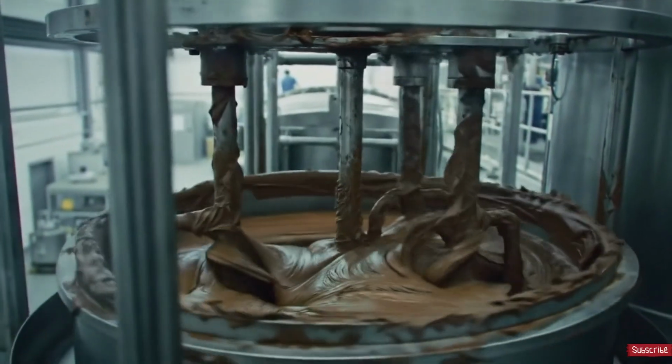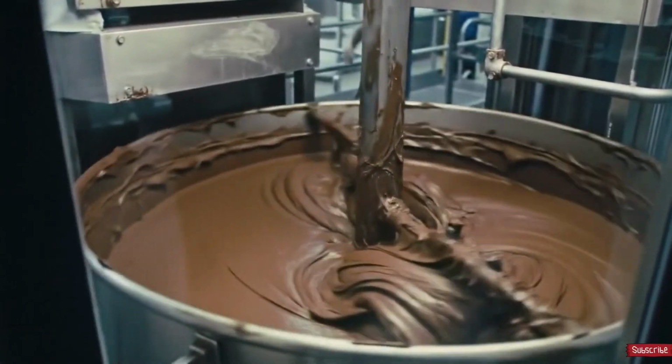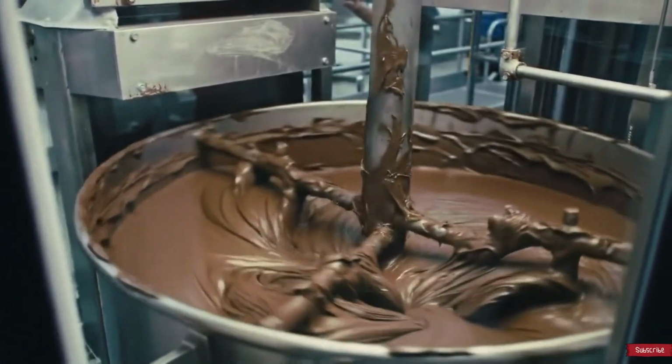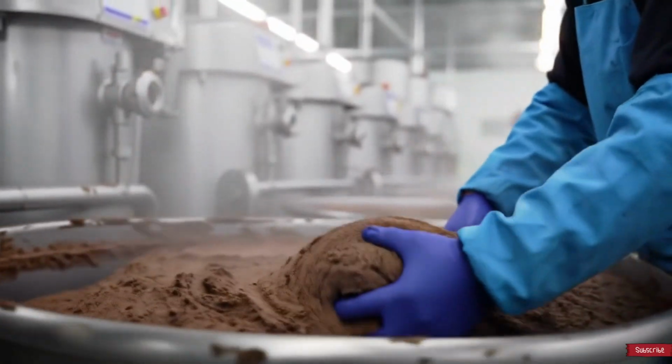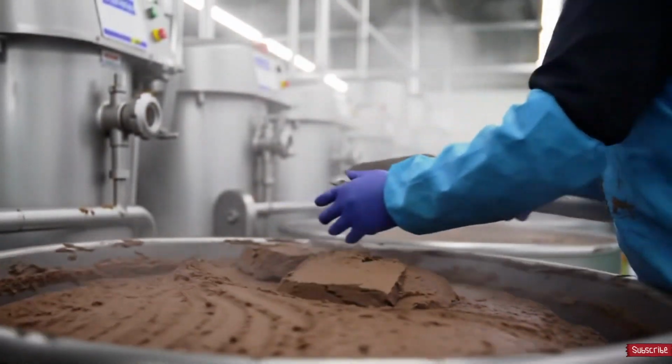Inside these powerful mixers, heavy steel paddles turn continuously, folding and combining the ingredients until they form a thick, uniform chocolate mass. The mixture is warm, fragrant, and still slightly coarse, not yet ready for molding.